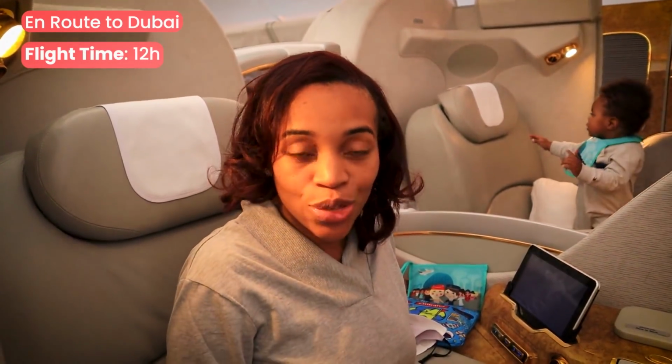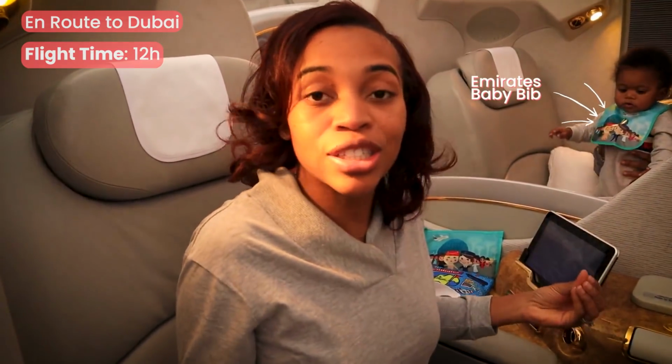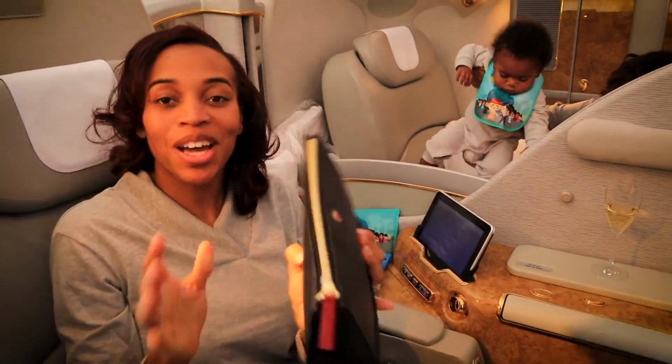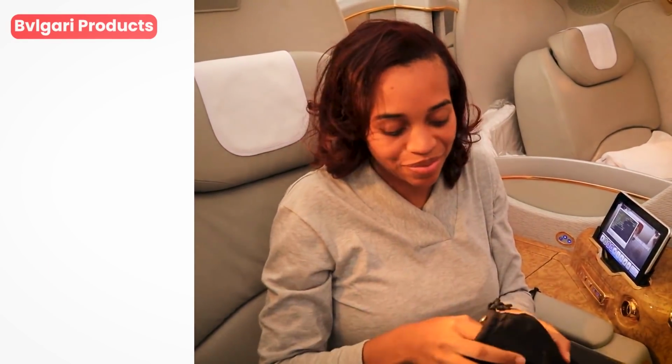On our way to Dubai, this is a 12-hour flight, currently on the A380 of Emirates, and the best thing about this flight, you really don't need to bring anything but yourself. They offer loungewear. They offer this amazing his and hers toiletry bag, and all Bulgari products, guys. So high-end, top of the line.